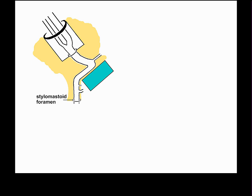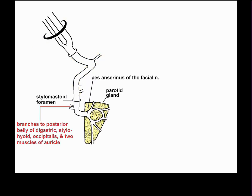At the very end of the facial canal is the stylomastoid foramen, and you've seen that in your skulls. And the facial nerve then exits the temporal bone finally at the stylomastoid foramen, where it gives off some branches I don't believe I've ever seen in my life, but they must exist because every book talks about them. They go to the posterior belly of the digastric muscle. They go to the stylohyoid muscle, muscles you've seen in dissection. They go to the occipitalis, which is a part of the occipitofrontalis.